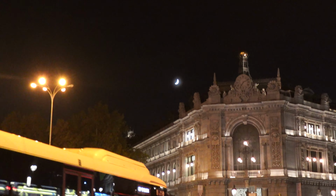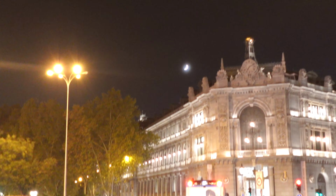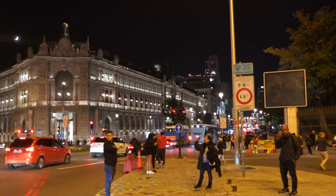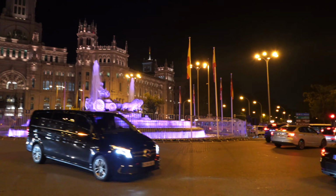And we're lucky today because the weather is good. There is a moon. Today is not Monday. And that is the Banco de España building, and those are the tourists taking photos here in front of Cibeles.